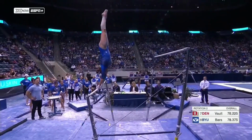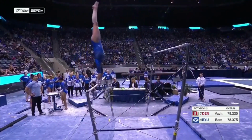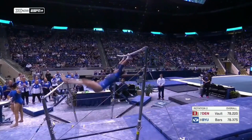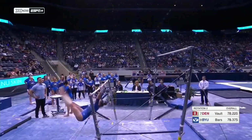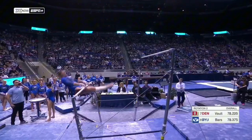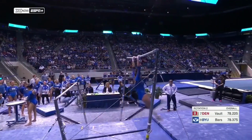Tiny shift is a tiny deduction. At this point in the season, beautiful. At this point in the season, we are assuming they can hit their routine. She's gonna make her releases. She's gonna do what she needs to do. Caught that a little bit close, handled it very well. The strength on these girls is amazing.